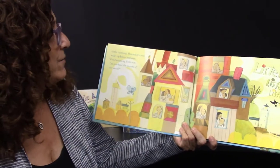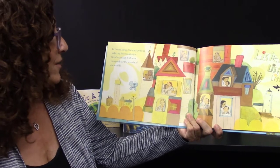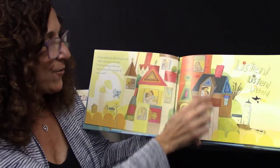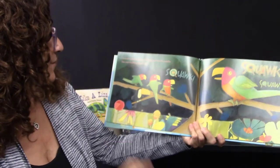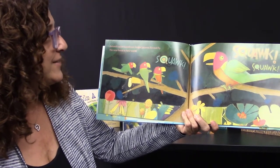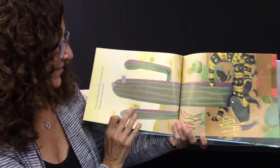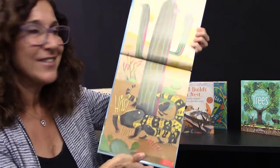Okay. So in the morning, Mommy gives us wake-up kisses and says, "Good morning, little ones. Can you hear the sounds of our world? Listen, listen, listen." All of them are being woken up and they're like, "Listen to the outside." Around the gray kapok tree, bright parrots flit and fly. The rainforest is their world. Squawk, squawk, squawk. And then the book, I have to turn it. I have to see like this.